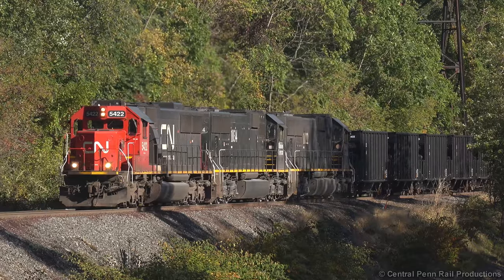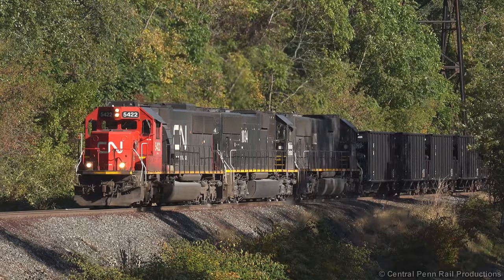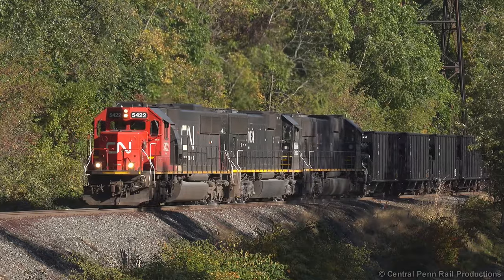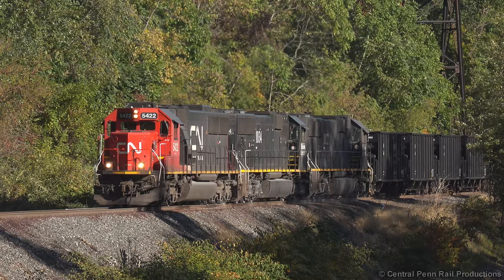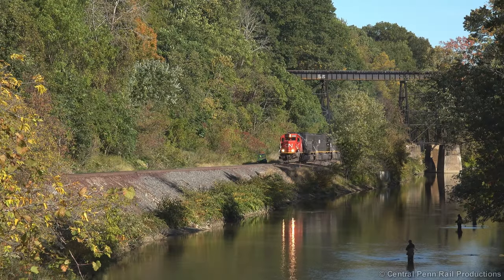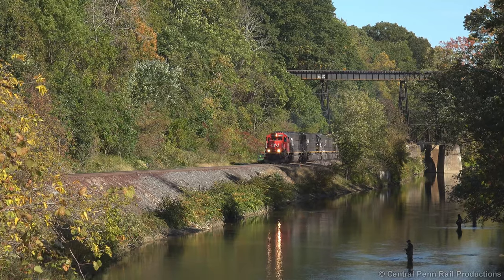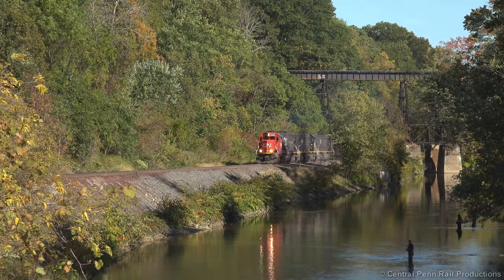Watch the sanders kick in as they start their shove, which helps the wheels maintain traction, preventing them from slipping. With 95 loads today, the sanders would stay activated for several miles to assist the 300-foot climb out of Conneaut to Albion. Twenty minutes later, the U-702 is finally ready to head south with their train at 10:45.